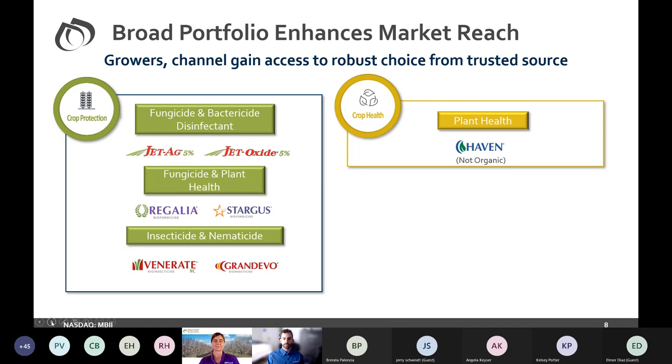So we have our fungicide and bactericide disinfectants, Jet Ag and Jet Oxide, as well as our biofungicides, I should say, Regalia and Stargus, and our insecticides, Venerate and Grandevo.